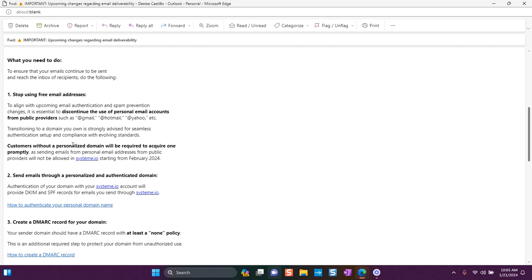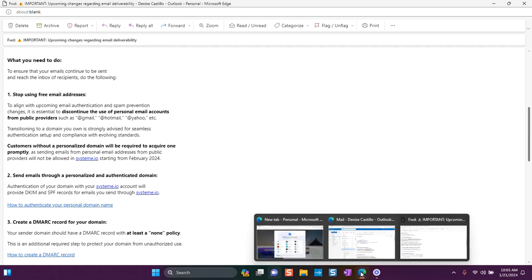So what I want to show you is how I connect an email and a domain from my registrar to System.io. Again, I'm going to use GoDaddy, but they're pretty much the same. Every domain registrar has a DNS setting. If you did not use GoDaddy, you may use Namecheap or any other registrar, just search for their DNS settings, and pretty much the updates are the same. So let me go to GoDaddy so I can start showing you the process.